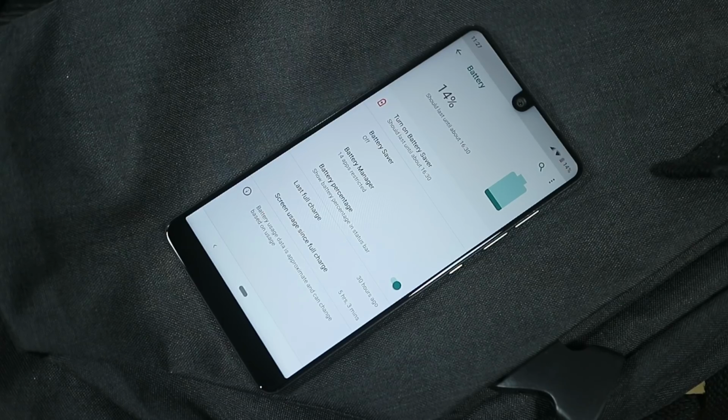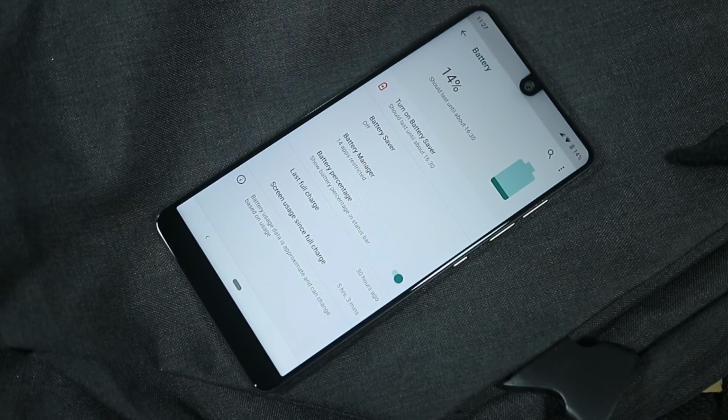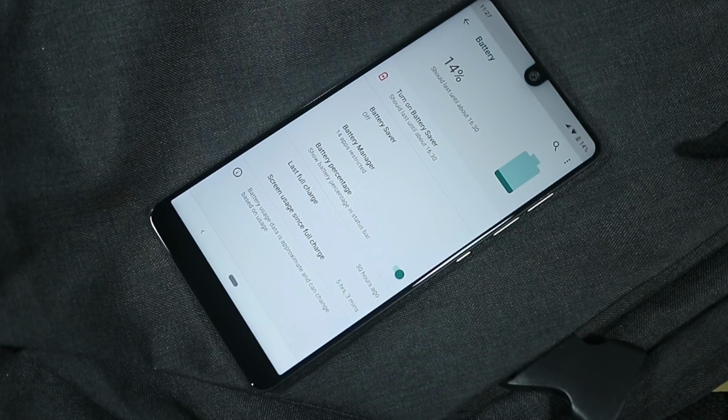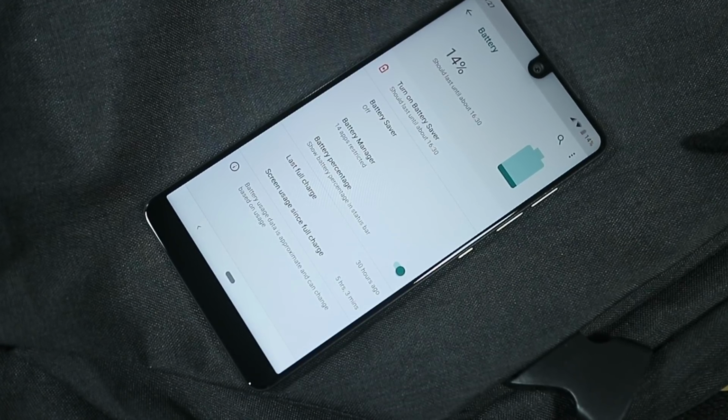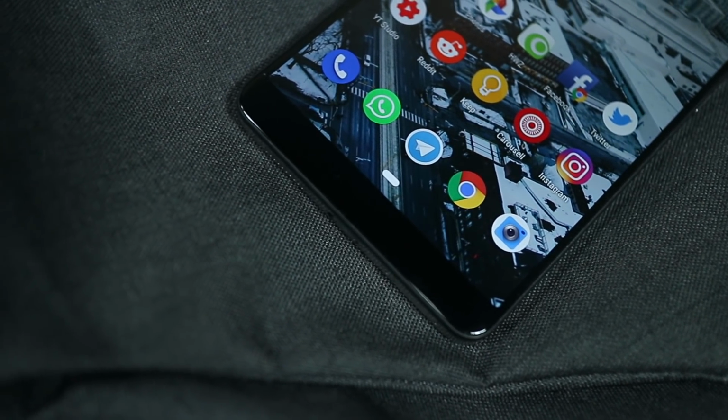Battery life has been pretty decent too. A full day of use is no problem at all, and sometimes I can get even more than that with lighter use, which is more than good enough for me. Overall, the software experience is definitely a highlight of the phone.